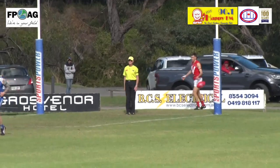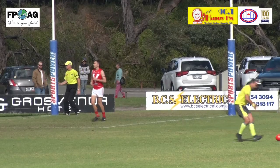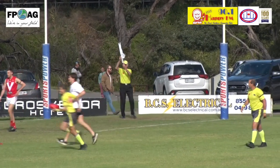There it is. Did you catch who kicked that one, Kevy? Because I didn't catch it. No, it's a... Victor Harbour get the first major score on the board here.